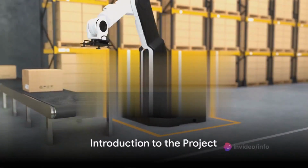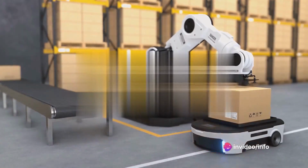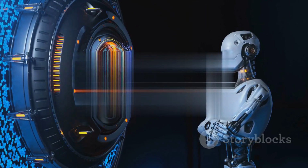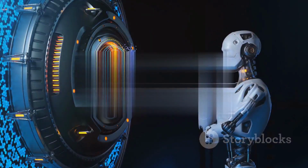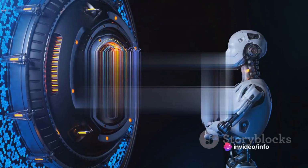Can you imagine a future where robots not only perform simple tasks, but also recognize and remember objects in your home, just like a human would? A team of researchers is bringing us closer to that reality with an innovative project that uses artificial intelligence to enhance a robot's ability to identify and memorize objects.